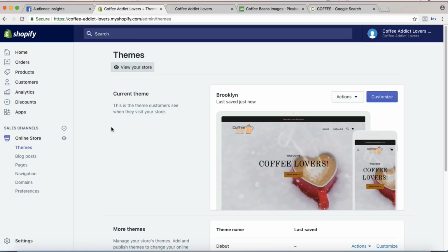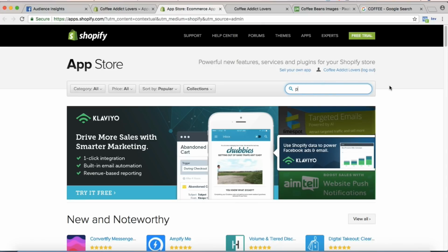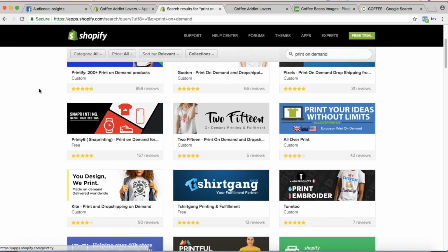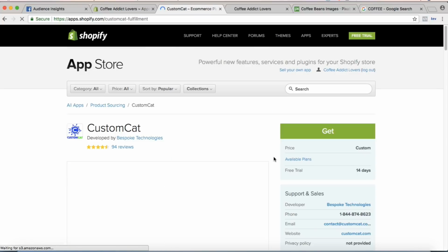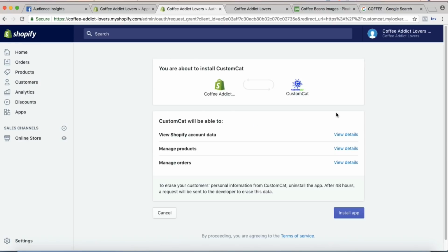All right, guys, now I'm back here on Shopify, and what you're going to do is come over here to the sidebar and click apps. And what happens here is go ahead and click visit the Shopify App Store. And what we're going to do is we are going to search for a print on demand app, okay? And there's so many apps out there. There's Printify, Printful, and Custom Cat. Tee launched so many, okay? But for the purpose of this training, let's go with Custom Cat, and we are going to click Get. All right, go ahead and click Install App.